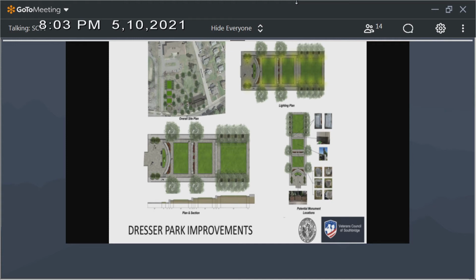We looked at lighting in the park in a similar sense, that we want to frame these walkways in this space and keep a very linear, formal approach. So on the top right-hand side, you can see a concept idea of the lighting there.